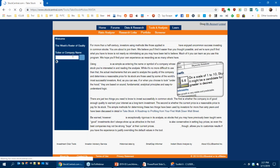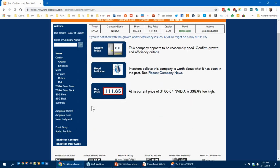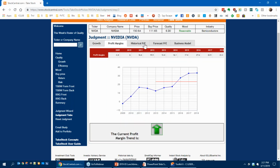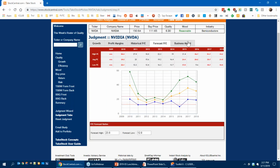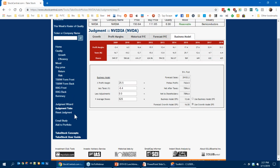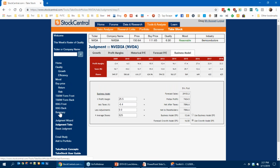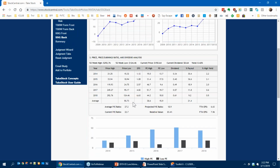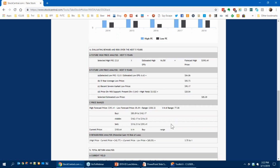Let me, did I refresh it out of the way? There we go. And so the current price is still 150, still a little high. The next thing that you can go through are the judgment tabs over here. This is sort of the expert user, where you can step through all the judgment based on these 5 tabs, and you can review and evaluate what you expect earnings to be, the PE ratios, the growth rates, et cetera. And then in the end, you can look at the summary. You can also look at the SSG, and it might give you, again, a slightly higher perspective.